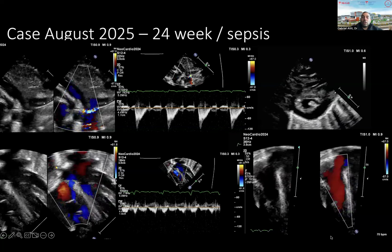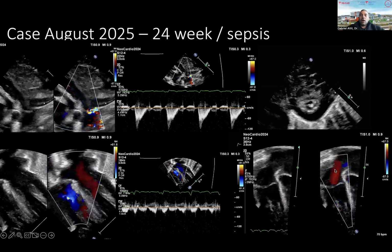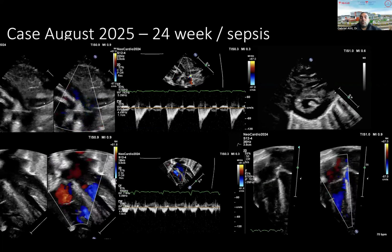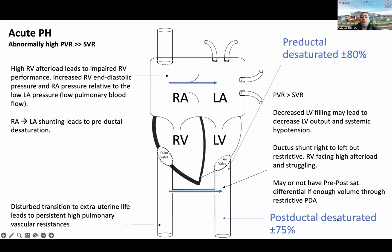And the RV function is actually relatively preserved, part of which is because there's TR, and so it's very easy to offload into your right atrium compared to bringing blood flow forward. But this patient had a good RVO actually. And the RV function is being maintained because this PDA is offloading this right ventricle. Now, as you start to decrease this PDA, you're not able to offload the right ventricle. And also, you're not able to send that many hypoxic RBCs into the systemic circulation, which means these patients may have significant RV dysfunction, high RV end-diastolic pressure, and shunting from right to left at the atrial level, making them quite desaturated.